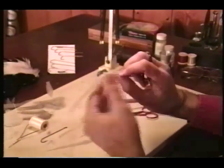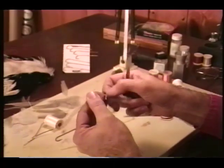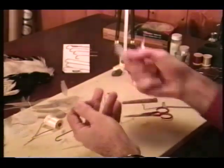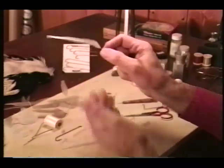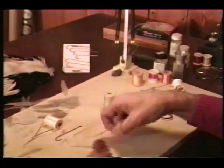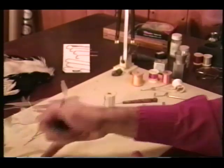Do that one more time. And just the fluffy stuff, it's no good. Take that right out of there. And clip off the butt. Okay. Now we have a couple of pieces that might be suitable for wings. And I've laid out a couple of pieces here in advance.